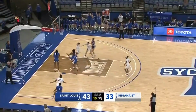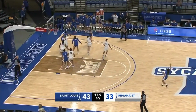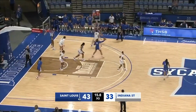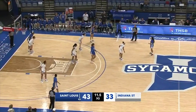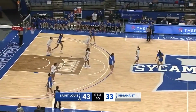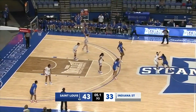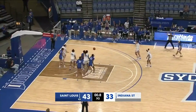A wide open jumper from Warren goes off the glass from the corner. Rebounded by St. Louis. Now they can run the clock down. You talked about keeping it within 10. Well, now the Billikens have a chance to extend that lead. No shot clock, 8 seconds winding down. Clegg, three-point shot, and it's good!